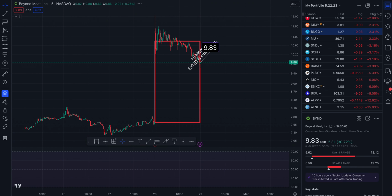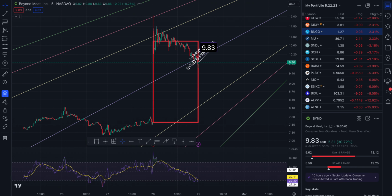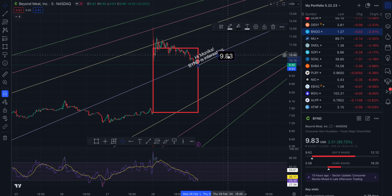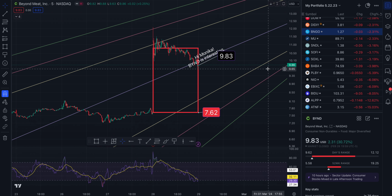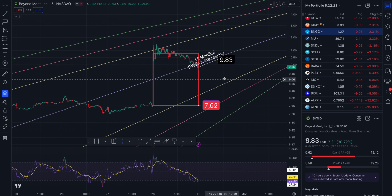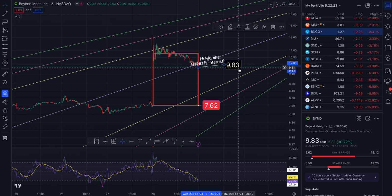I haven't looked at this one or Tattoo Chef in a long time. And trader Monica says this stock is interesting to her, so I thought it would be fun to check it out. So we have this gap up, so I anticipate a gap down. So that's what I see automatically. Smacks me in the face. That's going to take us down to 7.62 when it closes out. But right now we are at 9.83.